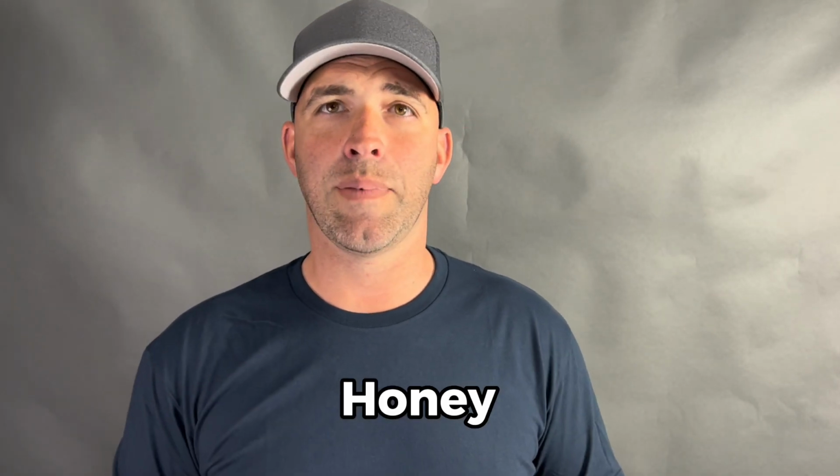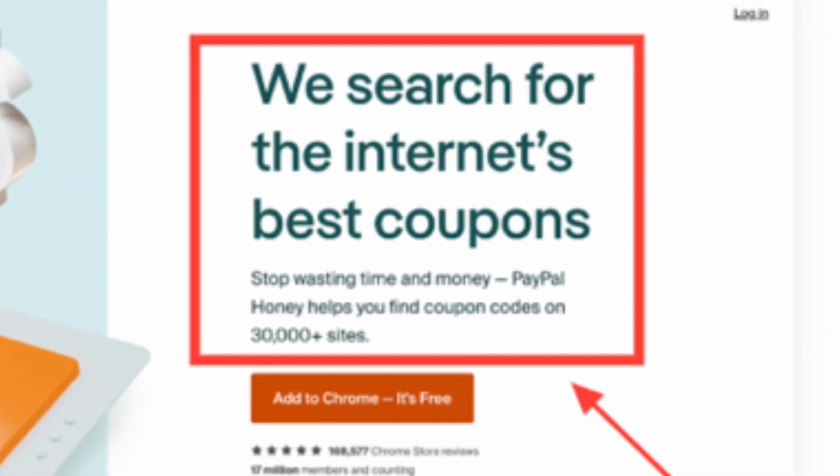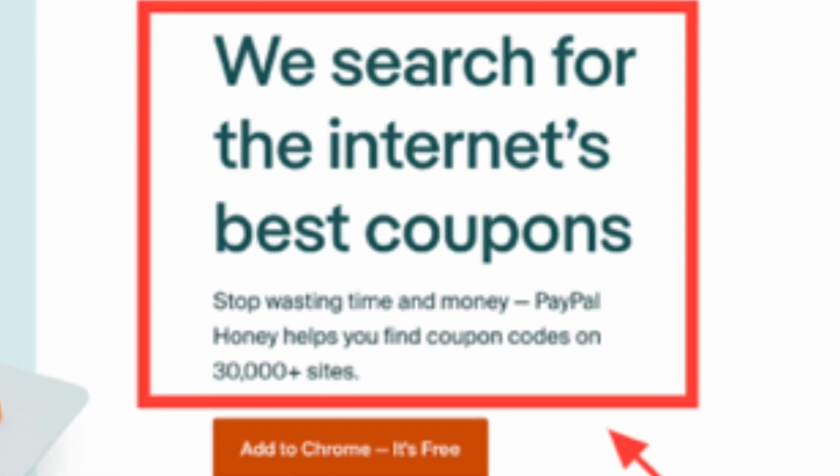We all shop online, or at least it feels like we do, so why not earn gift cards for doing it? Honey is an online shopping browser extension and mobile app that works with over 30,000 major retailers, including Amazon, Walmart, and Macy's. The platform's main feature is that it automatically searches and applies coupon codes at checkout, helping you save money. Beyond the main feature, Honey also provides value to its users in a number of different ways.